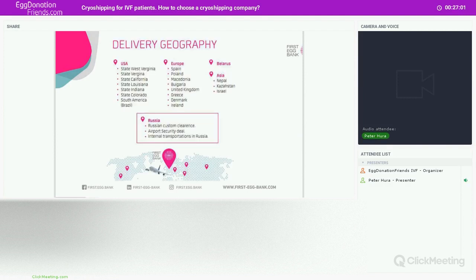And we cannot forget, of course, our geography of delivery, where, as I have told you before, we deliver to more than 25 countries in the world. I'm actually not sure that I remember all of them. You can see it on this slide. We are always trying to find a way for quick transportation for the requested country, to the point where you are going to get your treatment.